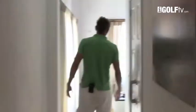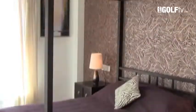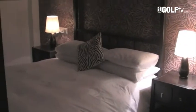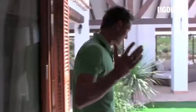I like to keep a lot of good artwork on the wall. This is where some magic happens. And who wouldn't want to wake up to this in the morning? Sun shining bright, golf course right there.